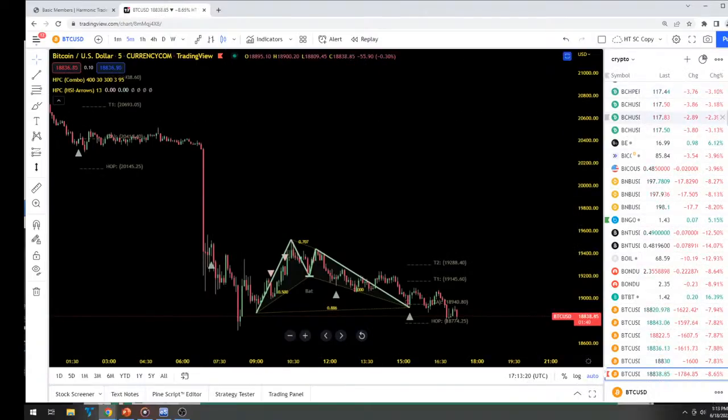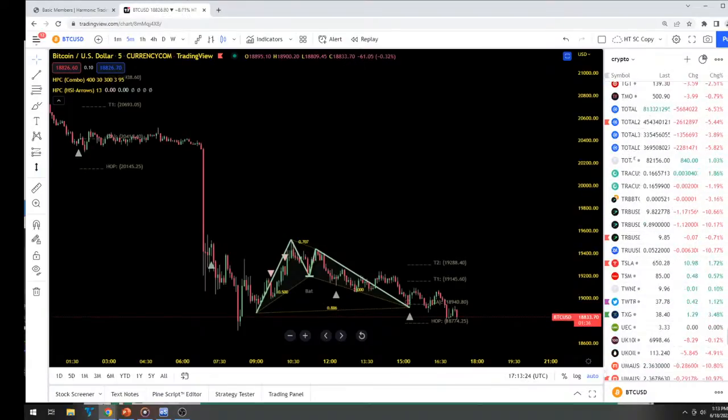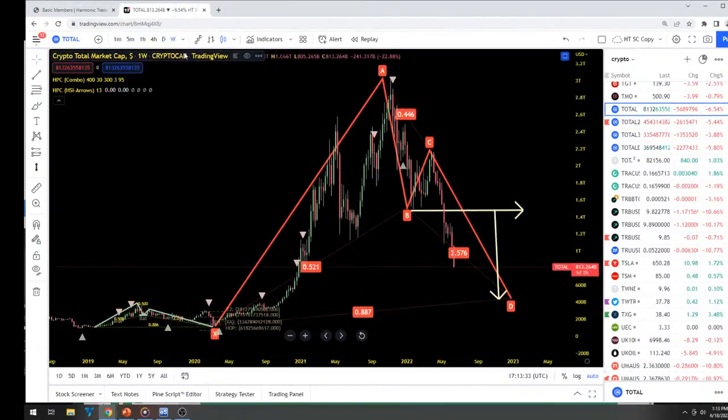The total crypto market cap is the same deal. And then I'll look at some questions. But total crypto market cap, go to the weekly. The weekly, you see the patterns repeating. This is just finally playing catch up.